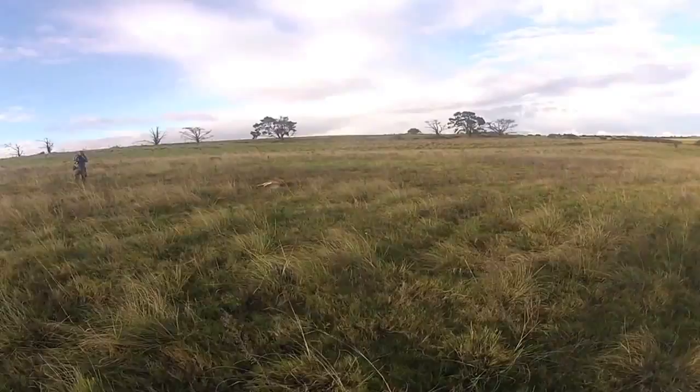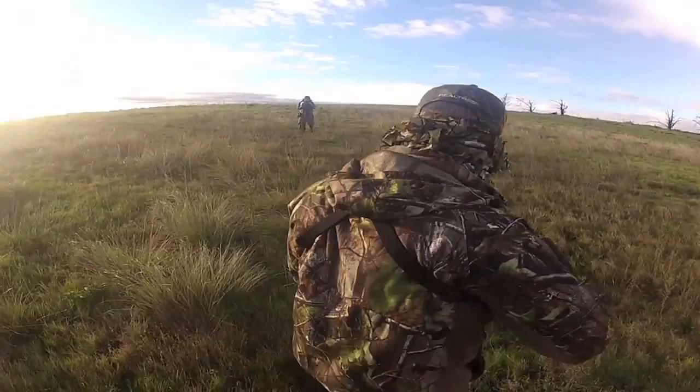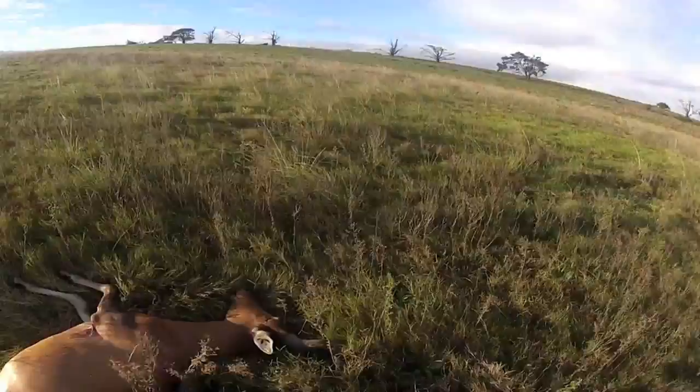Dan continues to roll in the background. What a result for the Benjamin Rogue. Don't underestimate the big game hunting capabilities of this airgun. I check the bull has passed and then myself and Gavin celebrate once again. What was a tricky stalk into a beautiful and big game animal with an air rifle.